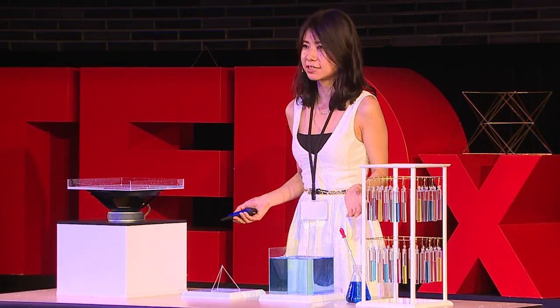So now you see the world in a whole new way. You now know that air is vibrating as we speak. Gravity is pulling us down. Water molecules are pulling each other. Atmospheric pressure pushing us 360 degrees. All these beautiful things happening all around us.